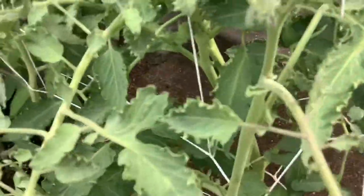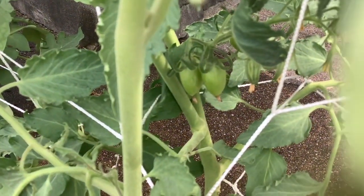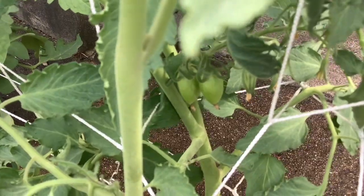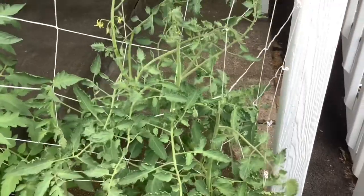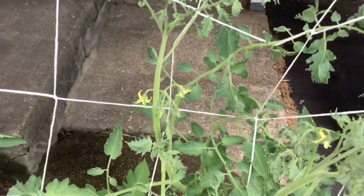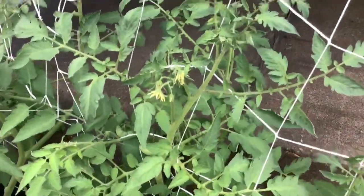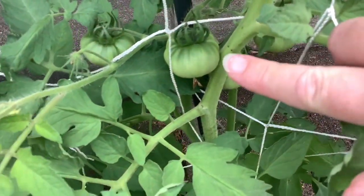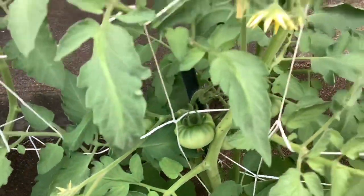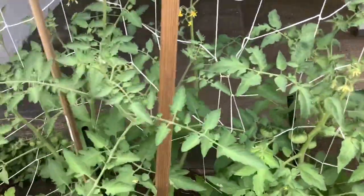They pretty much all have tomatoes on them. Oh, I'm trying to show you. It's near impossible. But you can see the tomatoes right there. Those are the Blush Tiger. And there's tomatoes throughout that plant as well as more flowers. Then this one, which is the Chef Choice Black. Look at these. These are my biggest tomatoes so far. Super cool, right? And lots more flowers. So they'll turn into tomatoes, hopefully.